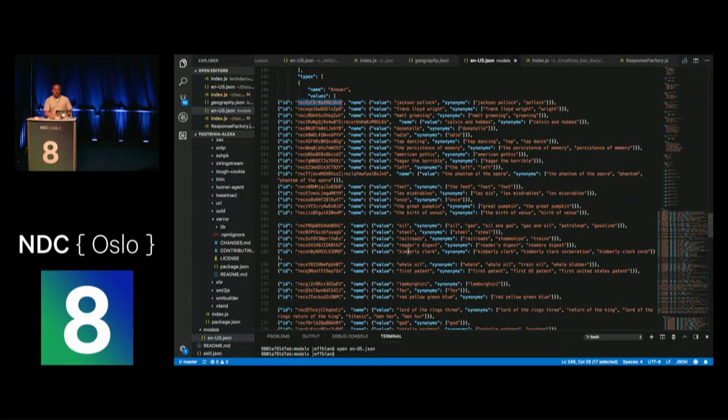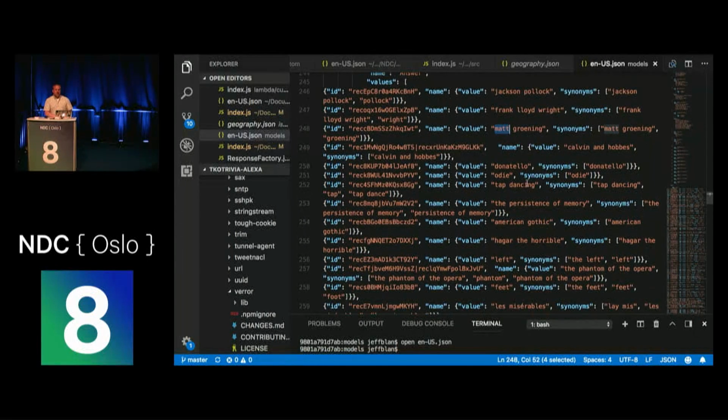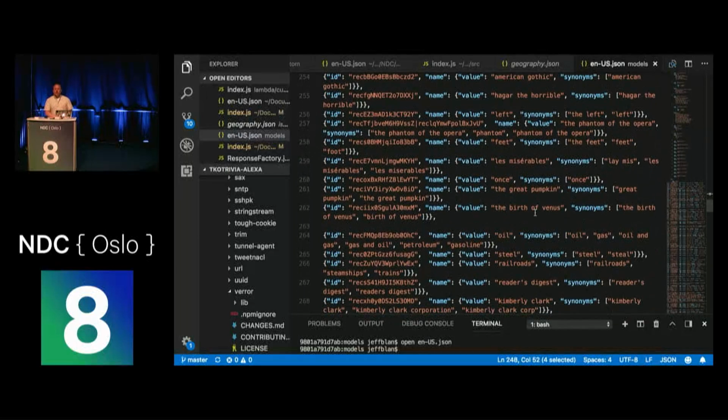But all of these represent slot values. If I zoom in a little bit more so it's readable, you can see Frank Lloyd Wright is an answer, Matt Groening, who created The Simpsons, is an answer, tap dancing, it's just all over the board. But all of these are individual values in one slot. If you say any of those words, I say, oh, I got a match, but it doesn't match the question that I asked you, or it does. I match those two things together and say, you got the question right or wrong. So that's how this works.